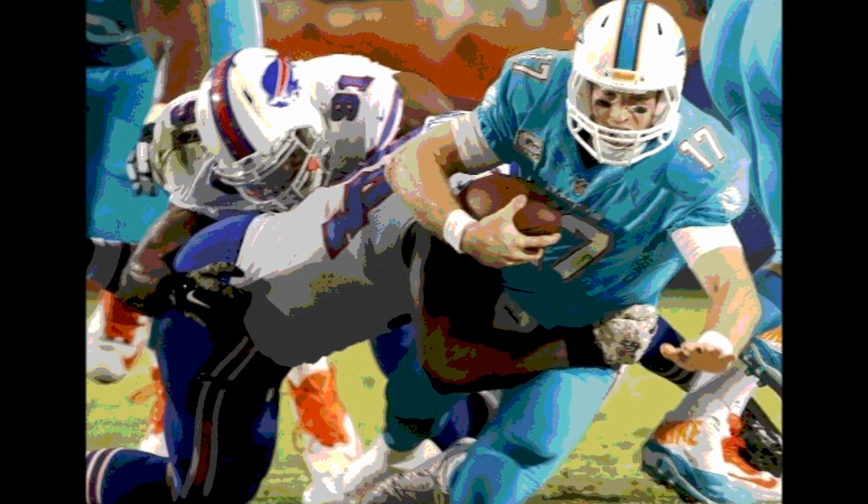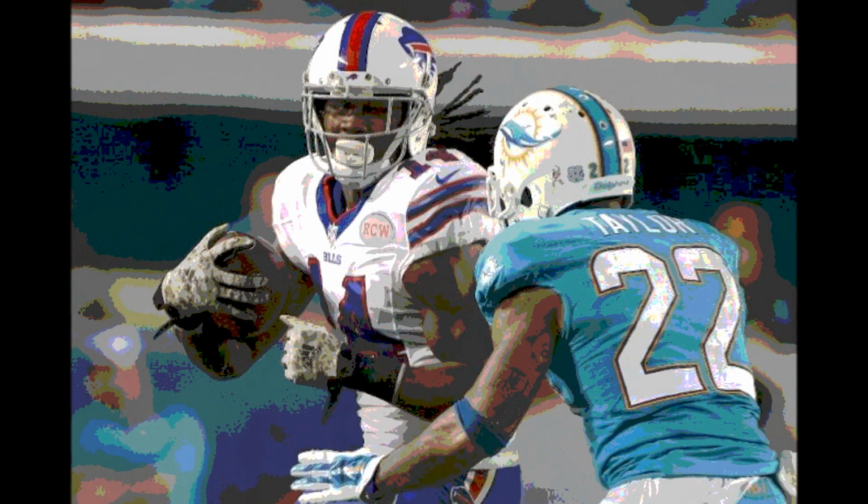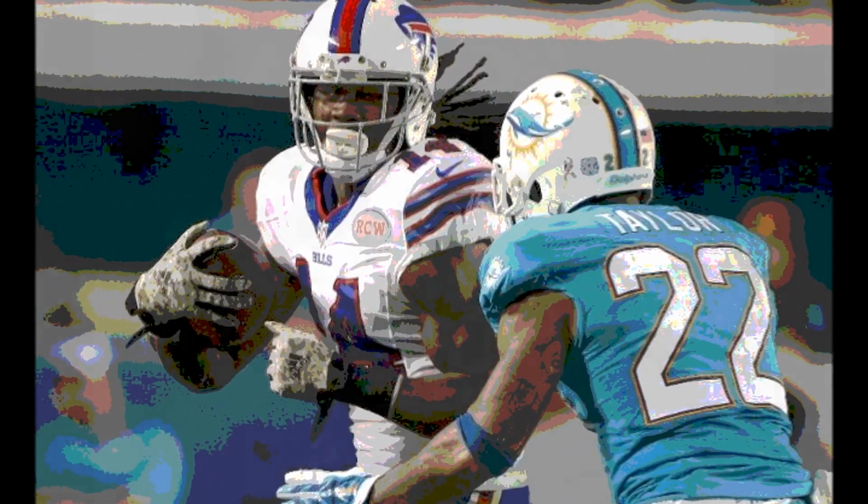They ended up with a 2nd and 6, and Orton ended up hitting Brown for a 16-yard pass. Then they were faced with a 3rd and 6, and an incomplete pass would bring out the punting unit. So they would punt the ball to the Dolphins. The Dolphins would now take over with about 10 minutes left in this game. They had it on their own 20.